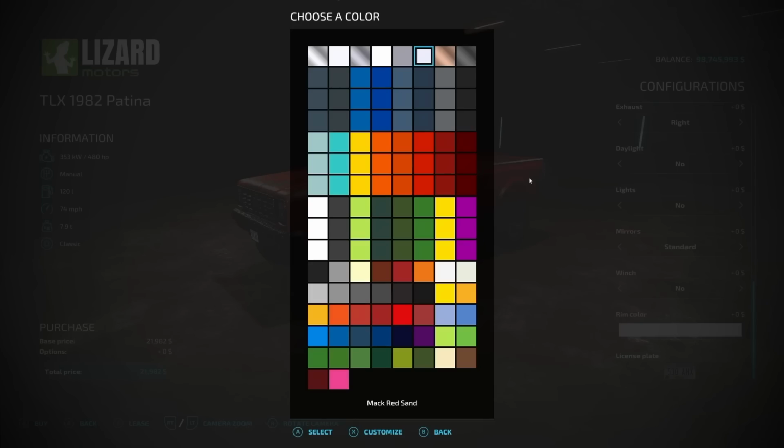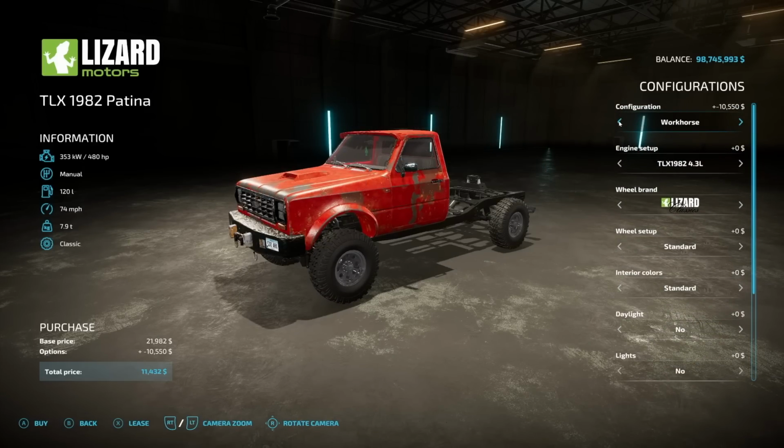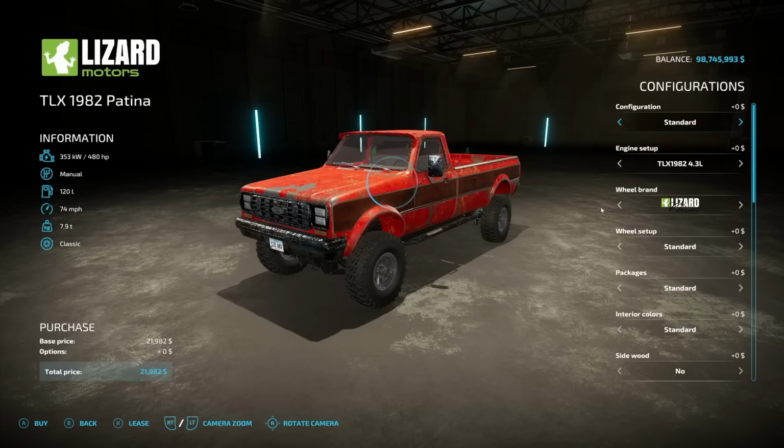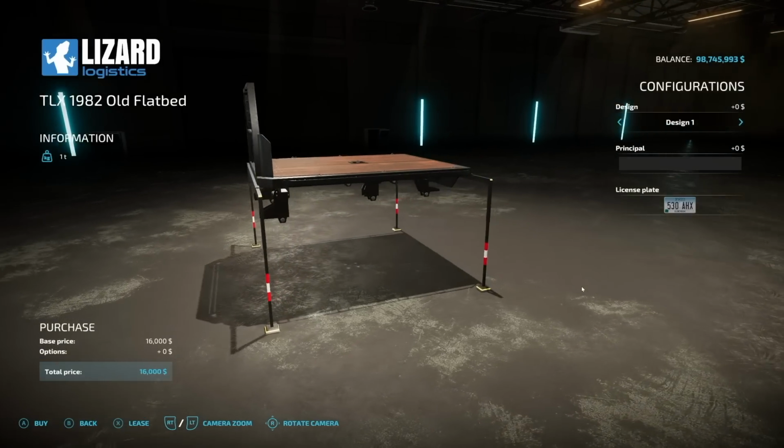So we basically just have a rim color option, and that is just about it. You still can change up a few of the things here, but it looks like, at least for now, the version that I've got, you can only change up that. Now let's take a look at some truck beds that come with this pack.